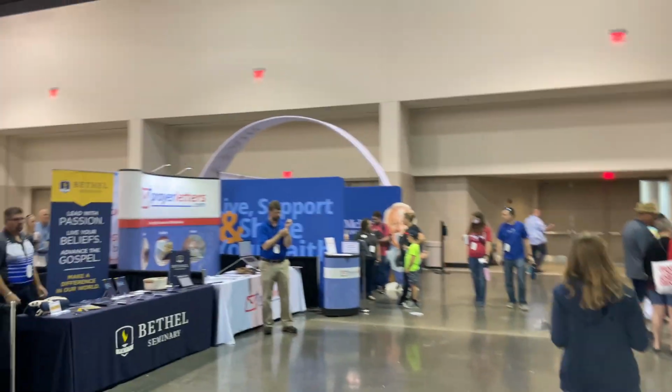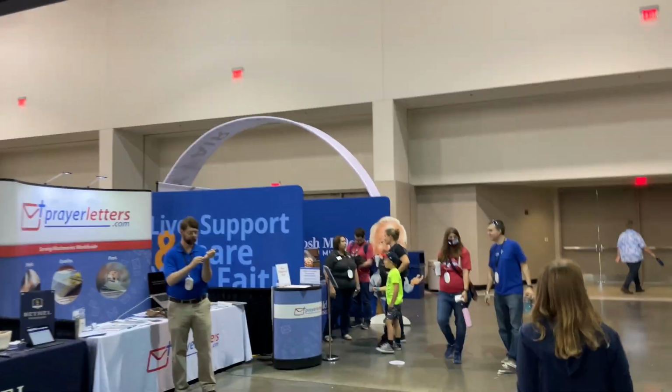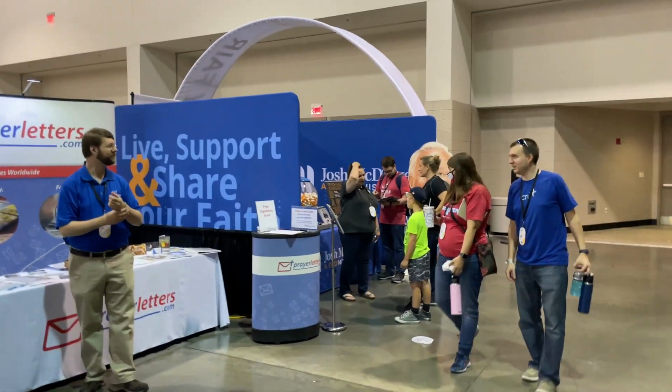Now we're going to Milwaukee. I think it's about a 6 to 7 hour drive from here. So, okay, here we are. Here's the Josh McDowell booth. All that stuff getting reused again.